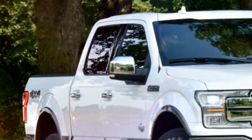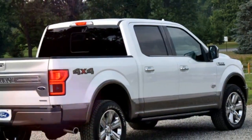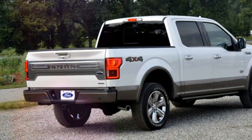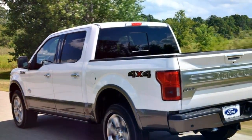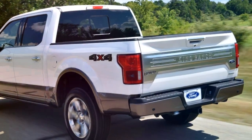Keen observers will notice that the top safety pick rating isn't quite the highest safety honor the organization has to offer. The highest is the top safety pick plus. This rating requires that a vehicle have headlights that earn an acceptable or good rating. None of the F-150's headlights do this. In fact, every single headlight type offered on the F-150 earned the lowest rating of poor.